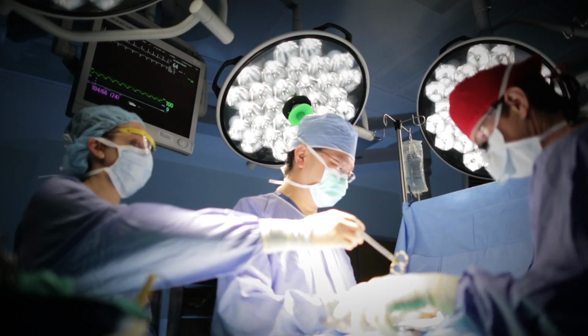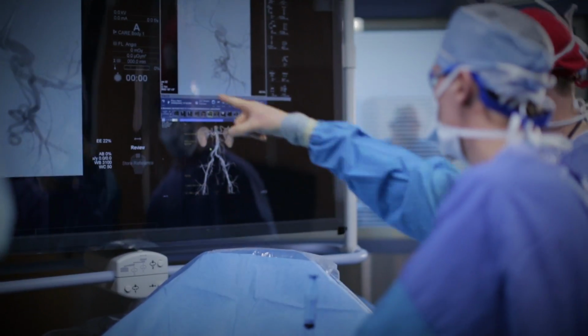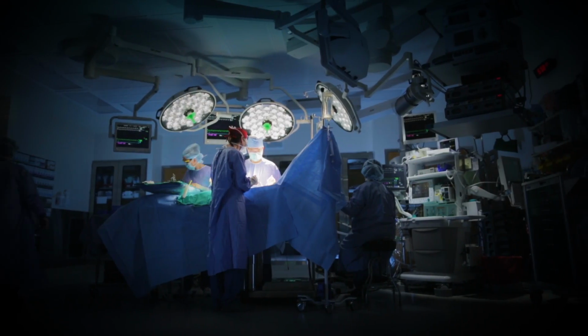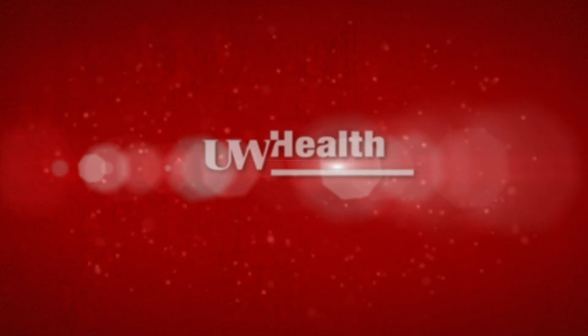Truth is, there are surgical procedures and medical treatments that only a handful of doctors can perform. Illnesses so complex that only the preeminent hospitals in the world will take them on. These are those doctors, and this is their hospital. They are the world-renowned physicians, researchers, and healthcare professionals inside UW Health and the University of Wisconsin. UW Health.